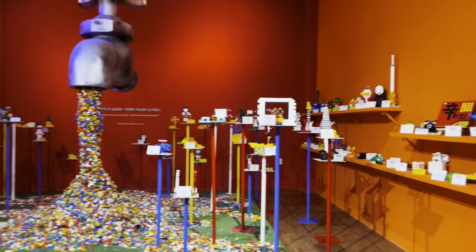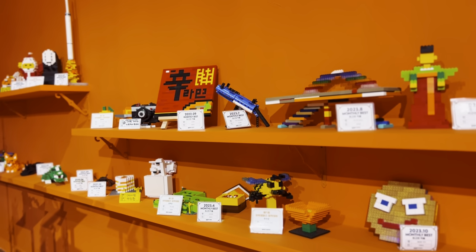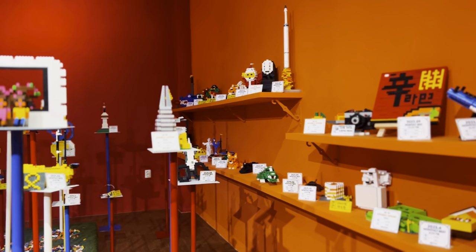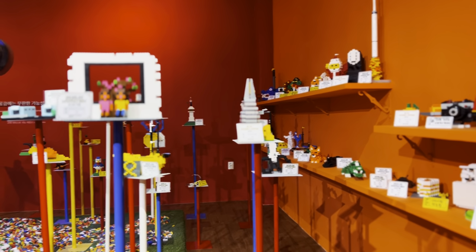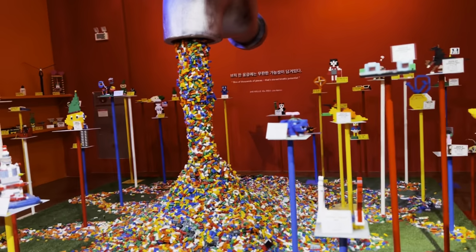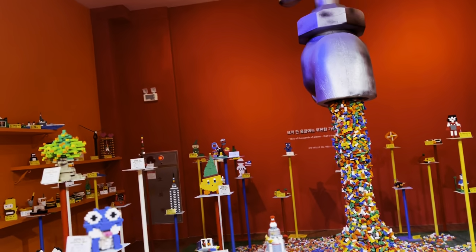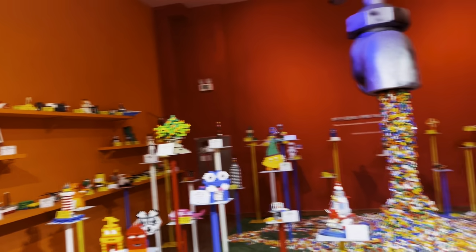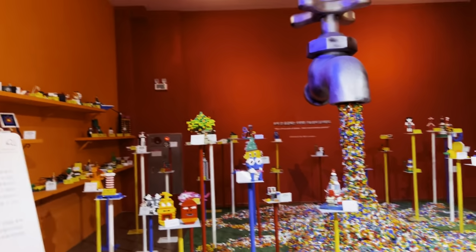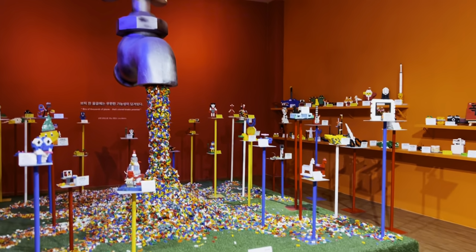Amazingness. There's a lot here to take in. Much to take in in this little spot. Oh my god.